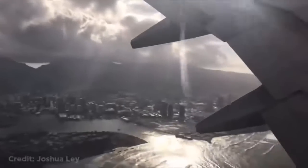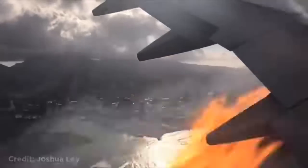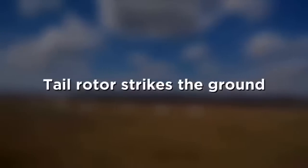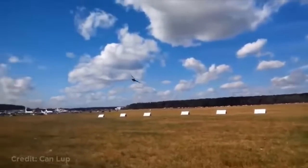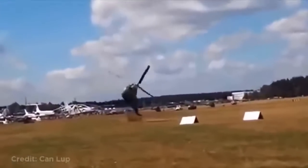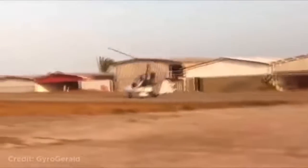This plane had a compressor stall, causing flames to shoot out of its engine. This helicopter struck its tail rotor into the ground during an air show. This gyroplane's rotor decided to take off on its own.